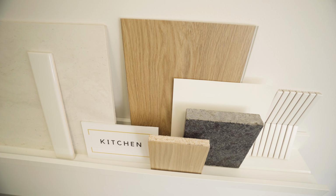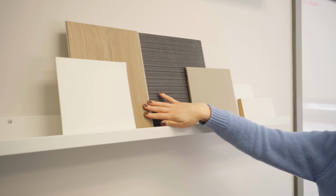On the floors, we're going to do some luxury vinyl tile, keeping in mind that this is a rental space. It's a really good option. This flooring will continue right into the kitchen.